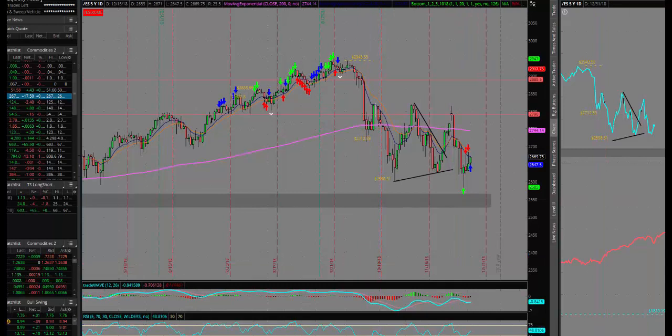Now, with that being said, it is not 100% bulletproof. Prices can decline, even in this traditionally positive environment, especially when we are in a rising interest rate environment, with tariff and trade disputes between the U.S. and China, and other things that we cannot control.